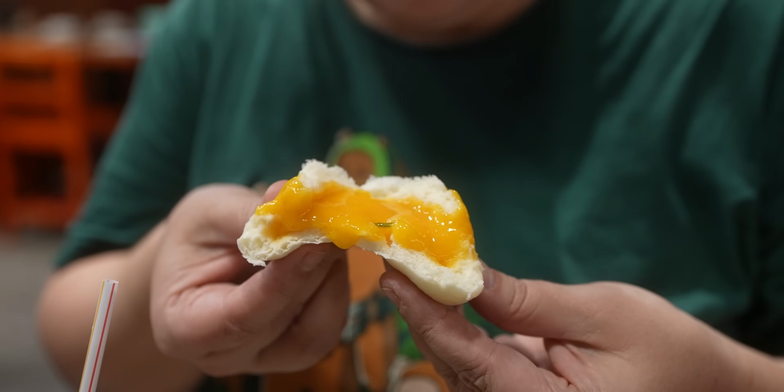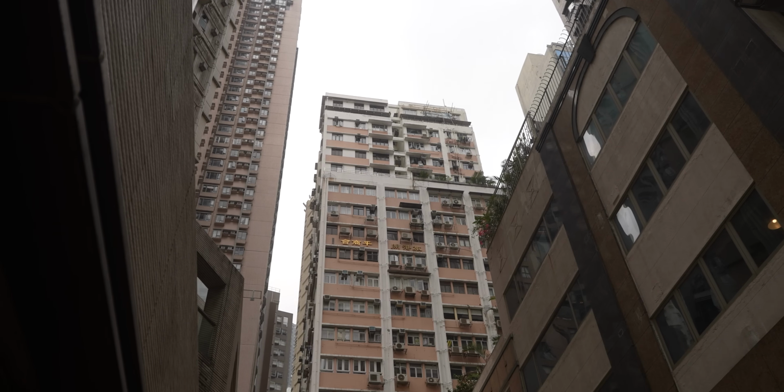That dim sum was insanely affordable. The dim sum place we go to in LA is like 4 times the price. Yeah, our entire meal was I think around 20 bucks here. And in LA, that would probably be, I'm not even joking, like $75.